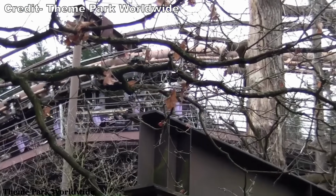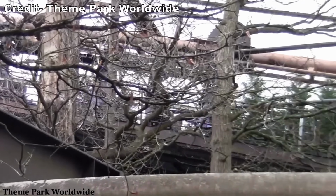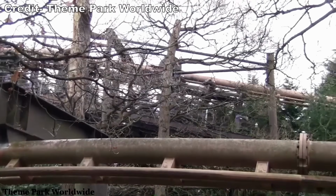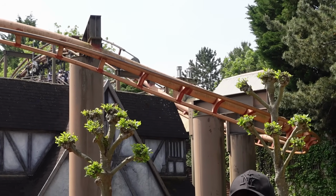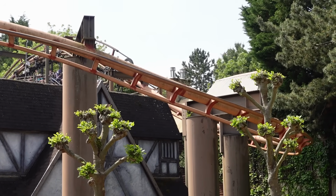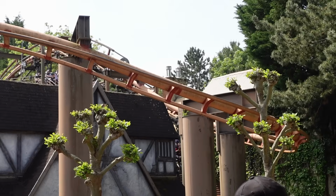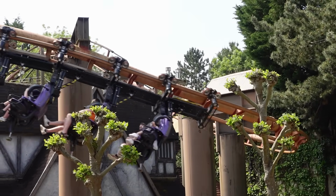This one is longer than the first. This coaster is commonly reported to have a 70-foot or 21-meter tall height. I suspect that is the ride's total elevation change rather than the true height of the lift hill. But if someone knows for sure, let me know down below. Once atop the second lift, there's a small dip.